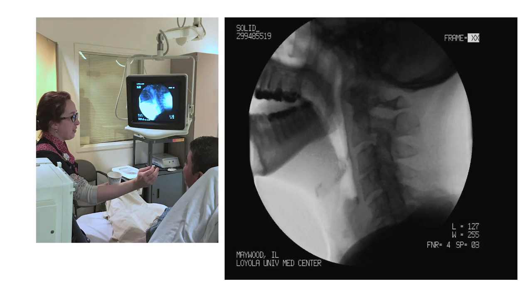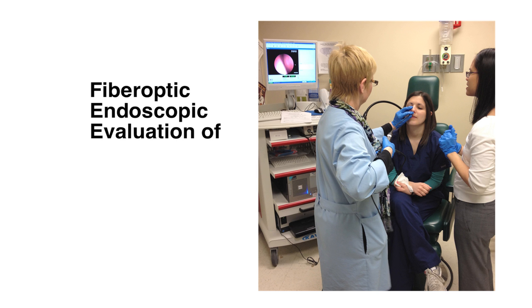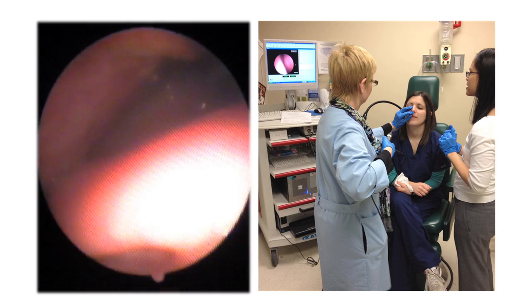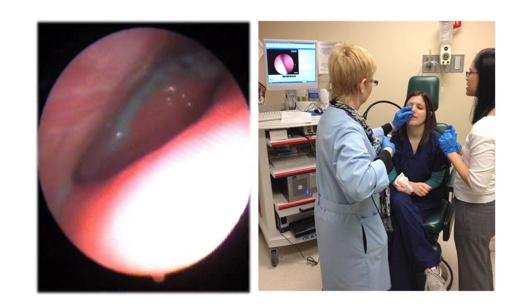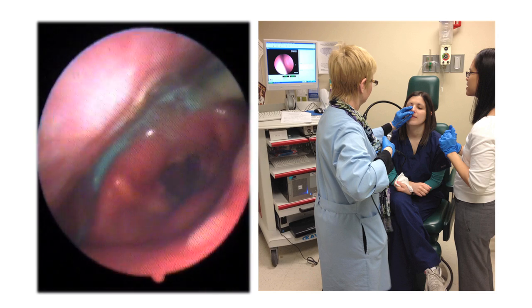Another test performed by a speech-language pathologist is called the fiber optic endoscopic evaluation of swallowing, or FEES. During this test, a camera is inserted in the nose to see the throat. We are able to see the vocal folds and the trachea as a patient eats and drinks.